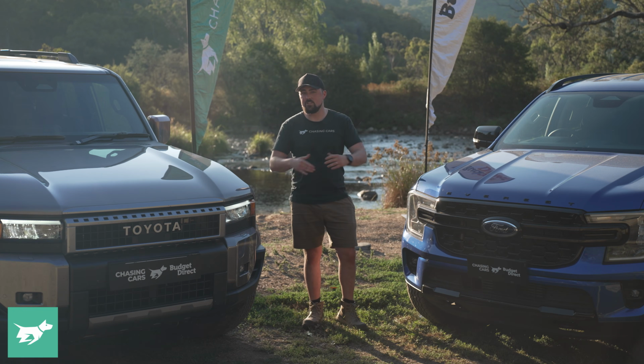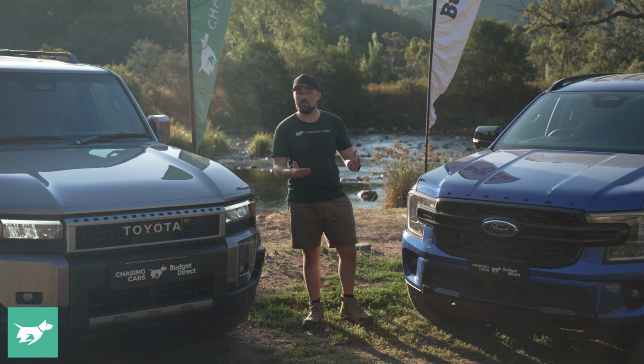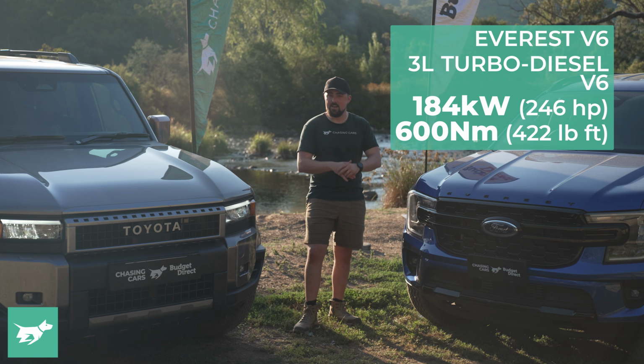Now, there's also two engine options available. You can go for the 2-litre bi-turbo 4-cylinder version, or you can go for the one that we've got here today, which is the 3-litre V6 turbo diesel that absolutely everyone wants.